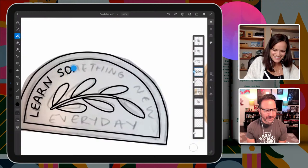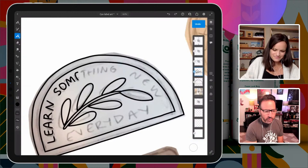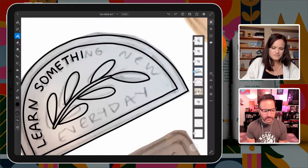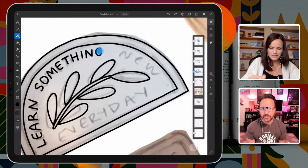Ooh, good question. Do you use reference when illustrating, or at this point are you drawing from pure imagination, even when you're doing these little rough thumbnails? So I really try to start projects with just what's in my head. I really try not to look at anything.